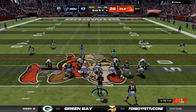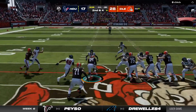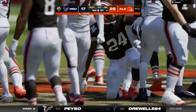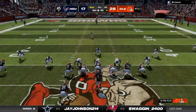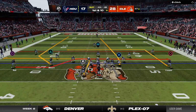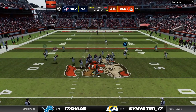From just shy of midfield, here's a 2nd down and 4. And again, it's Chubb. And he'll get it down to the 47 here. A gain of 5, good enough for the 1st down. I think we're seeing the effect that runs like that are starting to have on this game. They're a little bit slower, that front 7, reacting to the football, almost like body blows in boxing, slowing them down, and they're really starting to take over in this game.